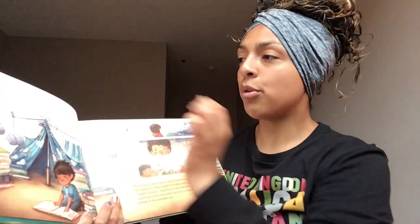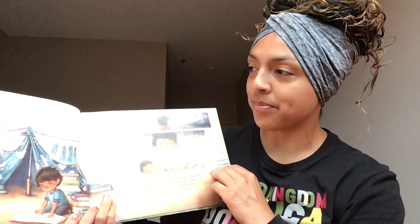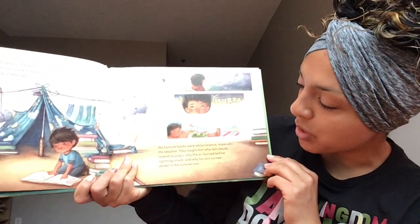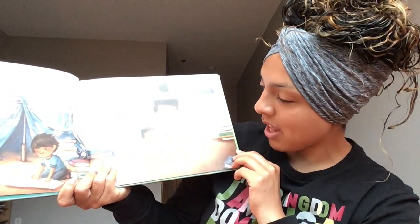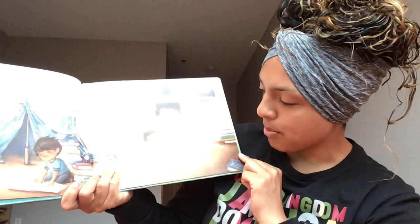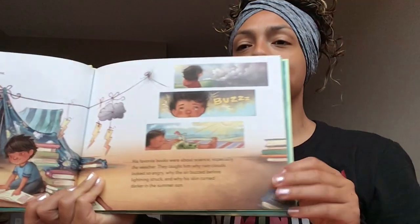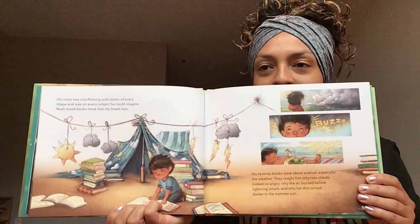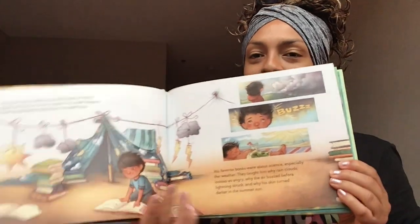His room was overflowing with books of every shape and size on every subject he could imagine. Noah loved books more than he loved toys. His favorite books were about science, especially the weather. They taught him why rain clouds looked so angry, why the air buzzed before lightning struck, and why his skin turned darker in the summer sun. Turn that page.